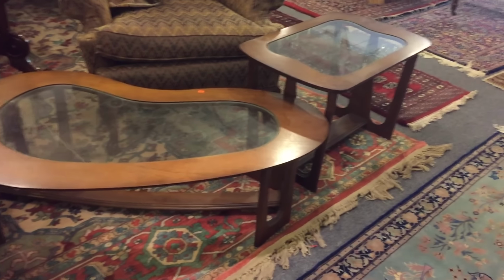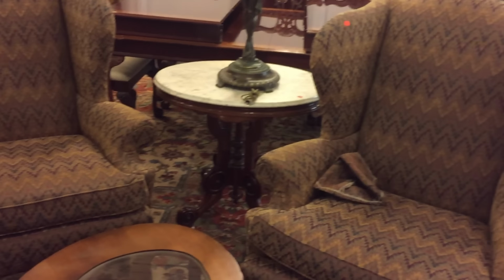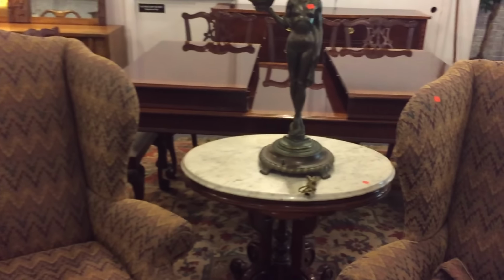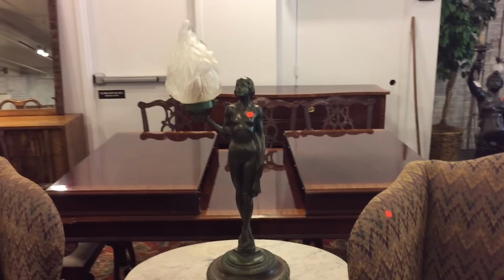And again, mid-century furniture is a great three-piece set. There's a beautiful pair of wing chairs, and they are new, or like new, and they are gorgeous. There, my friends, is a beautiful Art Deco lamp right there. Beautiful, beautiful.